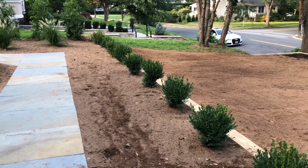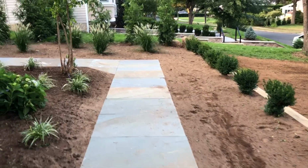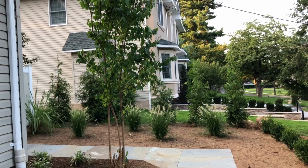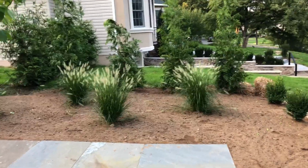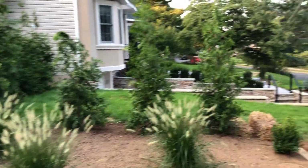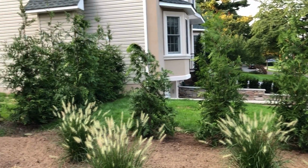Flanking the bluestone walkway are boxwoods. As we walk down the path, you can see a crepe myrtle. Behind the crepe myrtle was installed various grasses that grow to about 2 feet tall. Behind them, we have installed green giant arborvitaes.